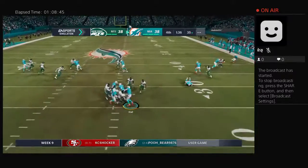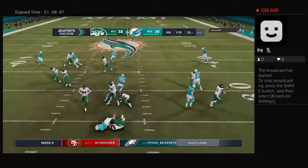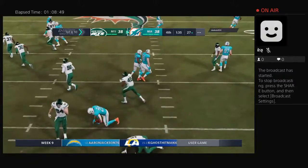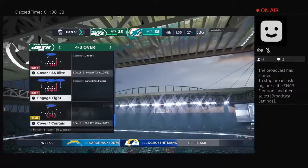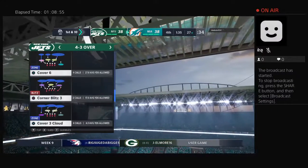Taken from about the 12. And they'll get him down inside the 30 at the 27. Take over first and 10 at their own 27-yard line.